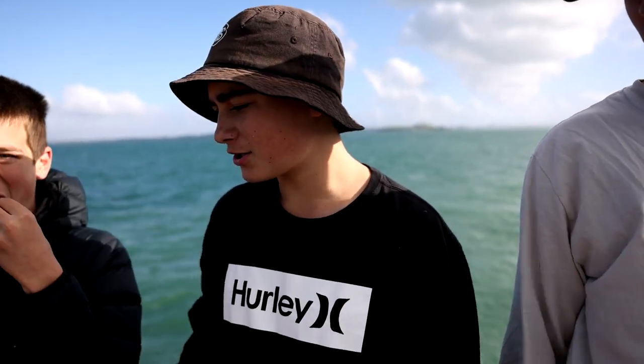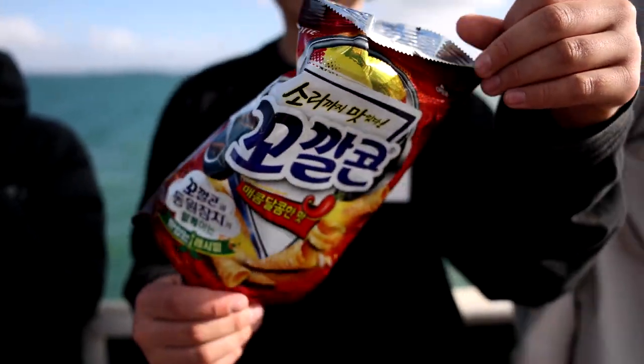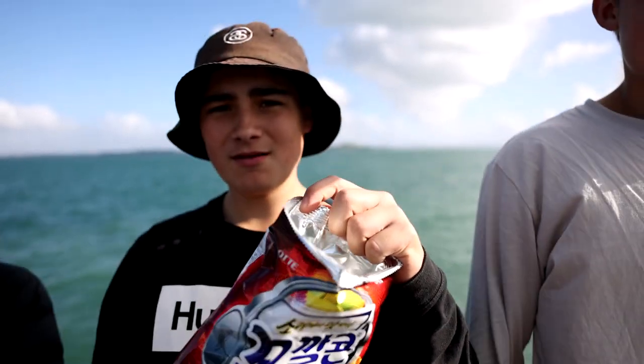Favourite chip, 100%, spicy cones. And my least favourite was the Dutch ones. Dutch chips, man, you need to take them off the market, because it literally doesn't even taste like chips. It's poisonous. It literally tastes like expanding foam.